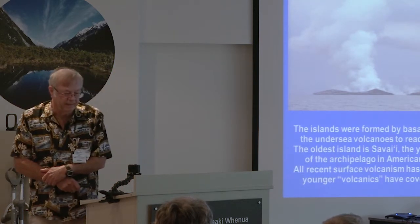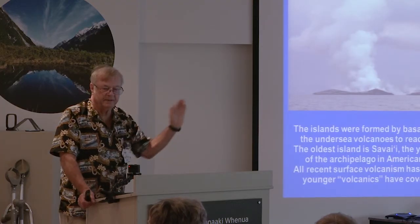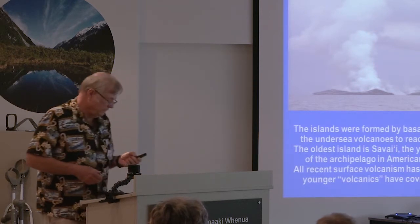These islands are volcanic. They were formed by undersea volcanoes that came up over what's called a hot spot. And this is a picture from a couple of years ago in Tonga when a new island formed there. When this goes on for a couple of million years, it builds up and produced this archipelago called Samoa now. I always thought when I was in Samoa that the oldest part of the islands was American Samoa, because the recent volcanic activity, in the 1760s and early 1900s, was in Savaii, but apparently Savaii is the oldest part. It formed the whole archipelago and then there were secondary eruptions. So the lava flows are only on Savaii, the recent ones.